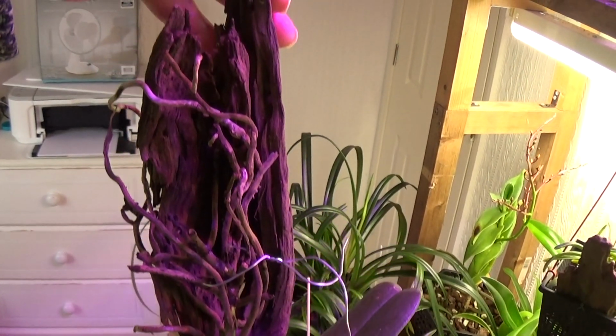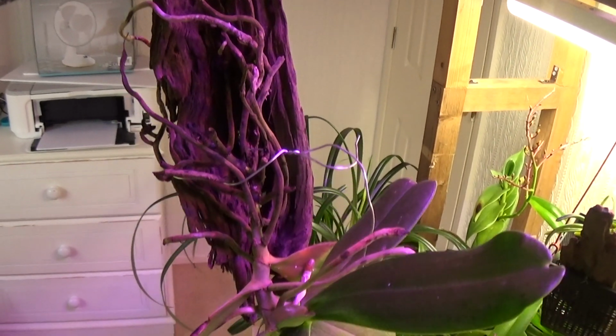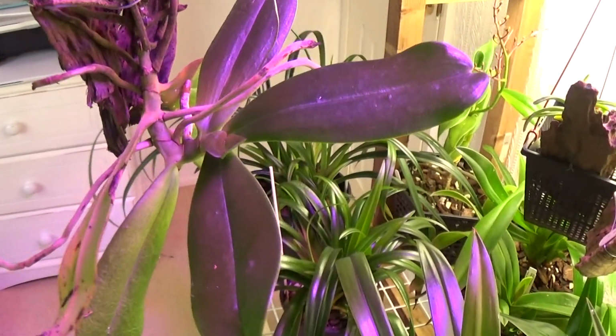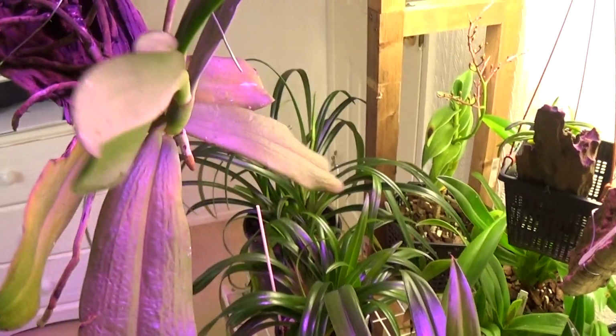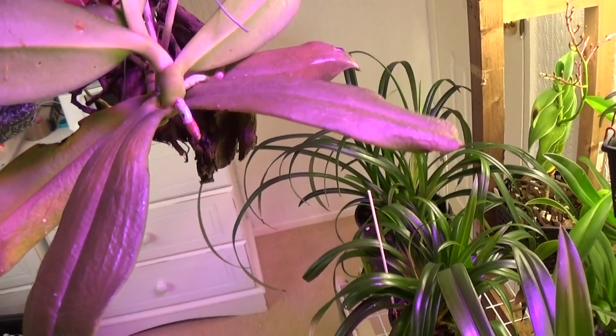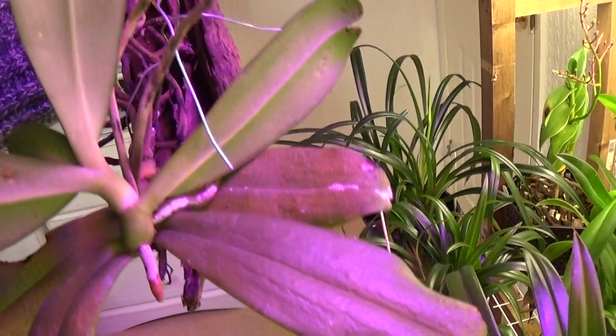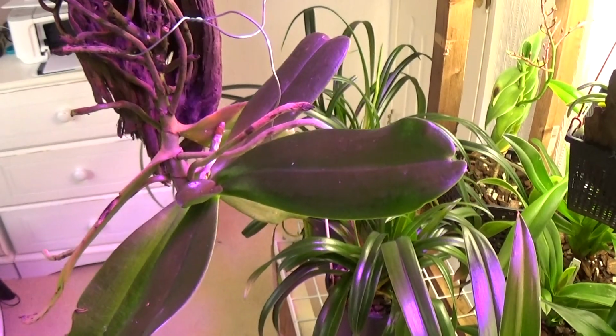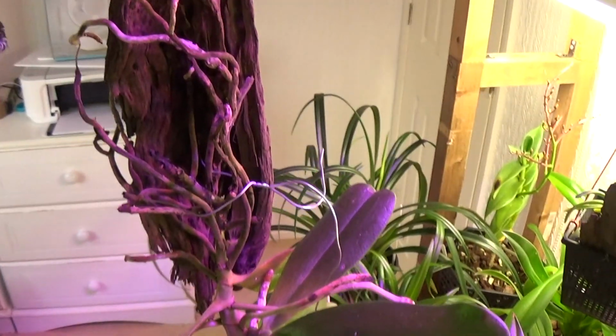This is the Arangus I put on this piece of wood upside down, and it's just turning round, you see, coming up there. That's the way I put it. Did it all wrong, but the plant has turned itself round and is now growing up nicely there. Hasn't flowered yet, so we'll see what happens to that when it does.